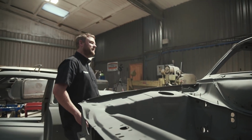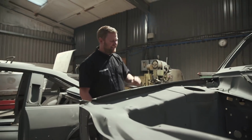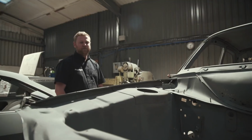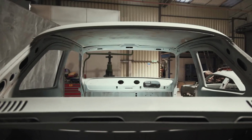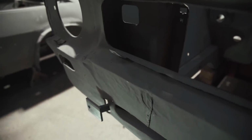So on the whole, not hugely embarrassed, not going around pointing at everyone saying, look how good it is, because there's a little bit more accident damage than we would have liked. But in reality, none of that damage is meaning any more extensive work than we expected. So from a rust point of view, we couldn't really hope for a better car.